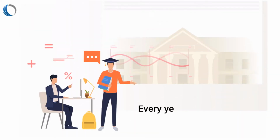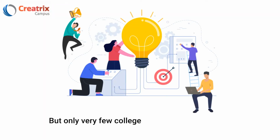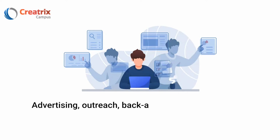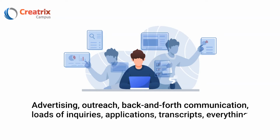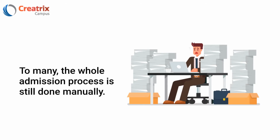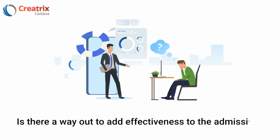Every year, colleges set higher enrollment targets, but only very few colleges meet the numbers. Advertising, outreach, back and forth communication, loads of inquiries, applications, transcripts, everything takes a lot of time and effort. Too many, the whole admission process is still done manually. Is there a way out to add effectiveness to the admissions process?